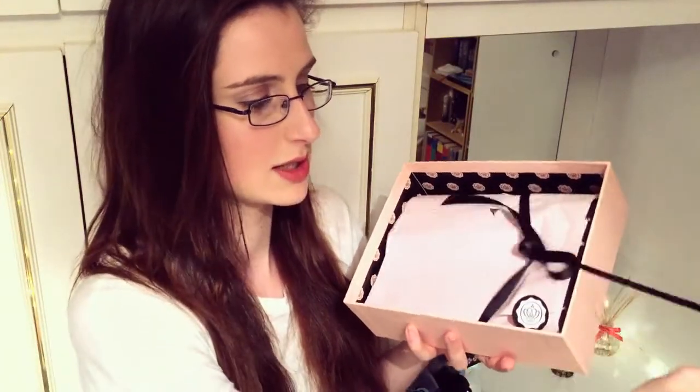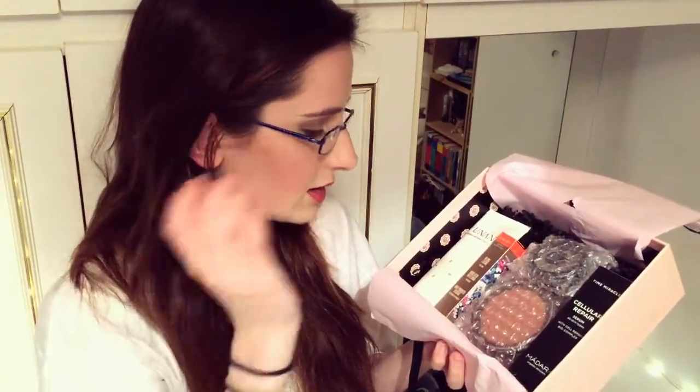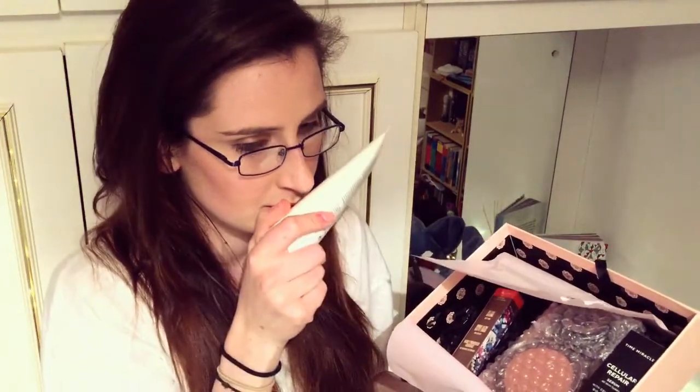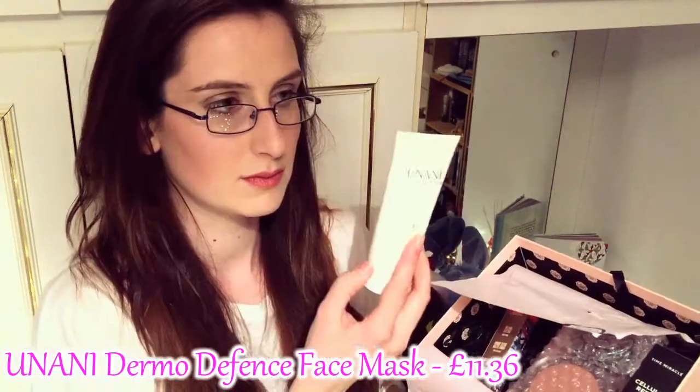So, just gonna undo this ribbon. Oh, this is much easier to take off than the last one. So, opening this. What do we have here? It smells nice. That must be this. Oh, this smells really nice, and I haven't even opened it yet. This smells amazing. So this is the Dermo Defense Facial Mask by Uani.